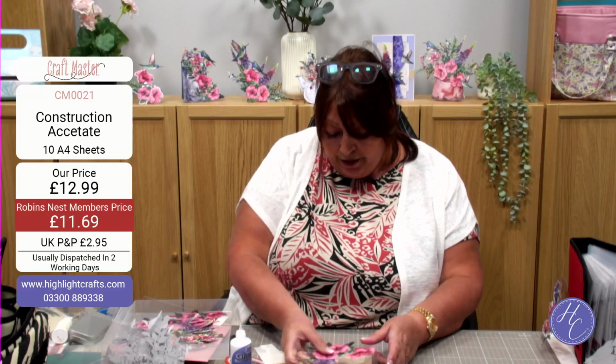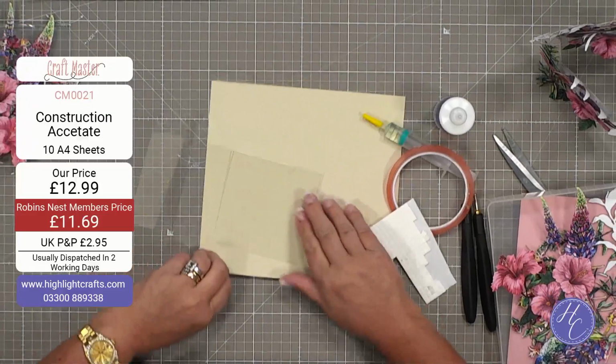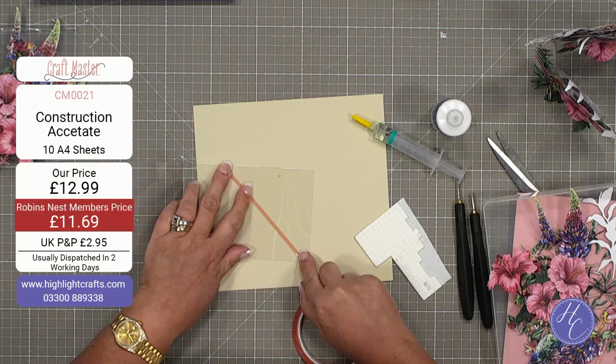And so I open up my acetate and I'm just going to reverse that score line so that it now will stay just open as it is here. And then I'm going to start to put my project together. So the first thing that I'm going to do is I'm going to take a piece of my super sticky tape and I'm going to take it over diagonally.